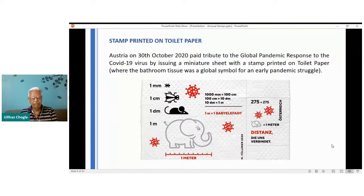This is a latest stamp by Australia. It is a tribute to the global pandemic response to the COVID-19 virus. It has been issued as a miniature sheet with a stamp printed on toilet paper, where the bathroom issue was a global symbol for an early pandemic struggle.